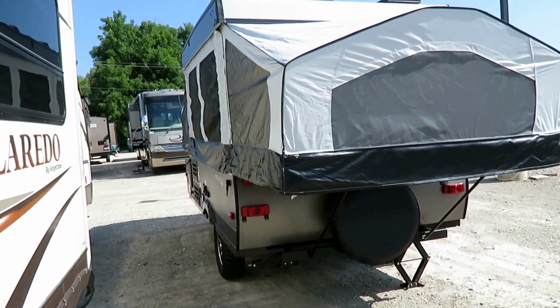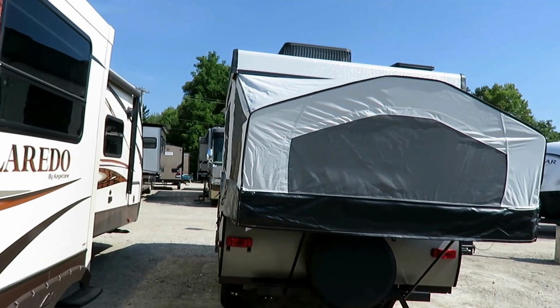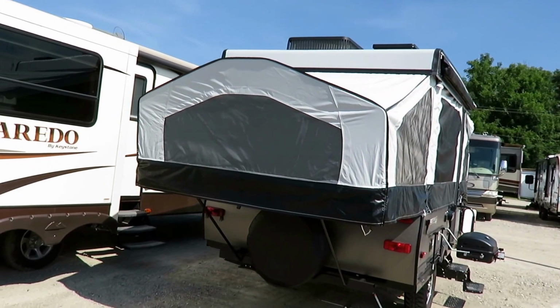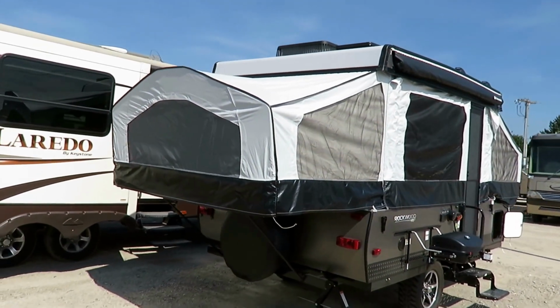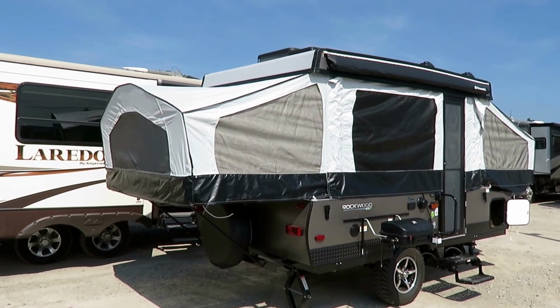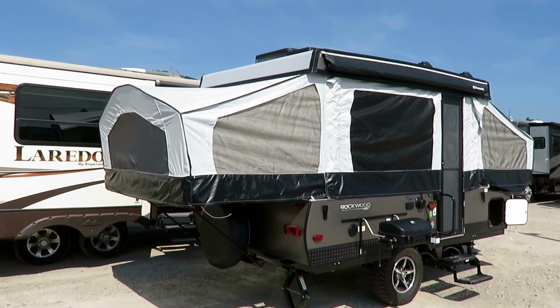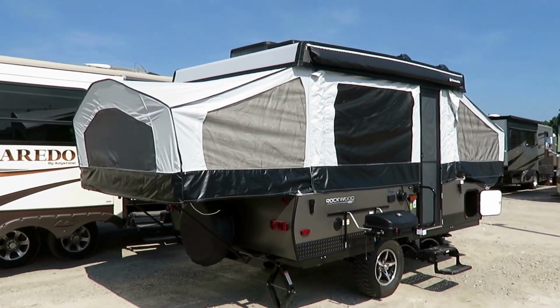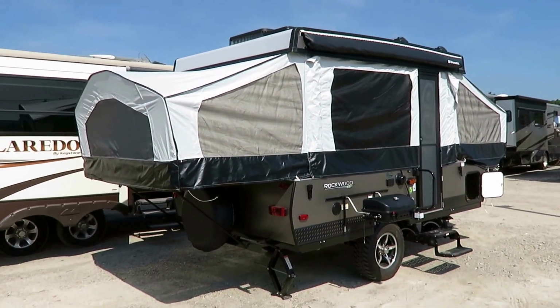Spare tire, I don't believe has ever seen the light of day. Now, this doesn't just have an air conditioner on it, it's got a low-profile air. It's physically smaller, so that does help control the weight up there. You'll also find when we get inside the vent, a lot of times in a pop-up camper, you either get a ceiling vent fan or an air conditioner. This gives you both. And not only that, but it gives you the full-size Maxxair vent fan, so you can really get some airflow.